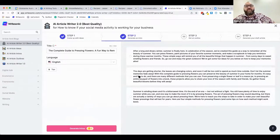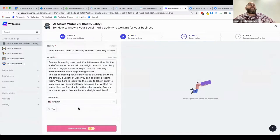The days are getting shorter. The leaves are changing colors. Summer is winding down. It's a bittersweet time. It's the end of an era, but not without a fight. You still have plenty of time to enjoy summer while you can. And one way you can do it is by pressing flowers. I like the sound of that.